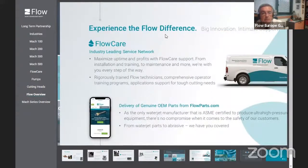Again, coming back to the point I already made, but it is very important, we are providing our customers with a big difference in the market. We are taking ownership of the machines, we are taking ownership of the machine performance along the time with this Flow Care program, which is available to all our customers.